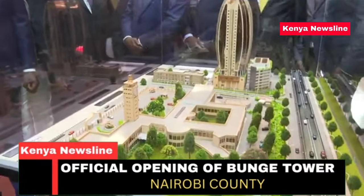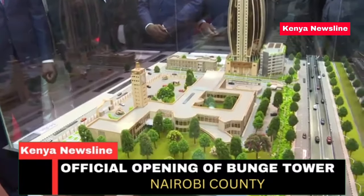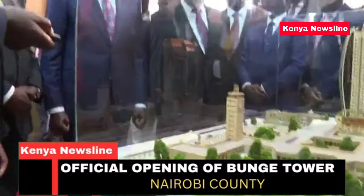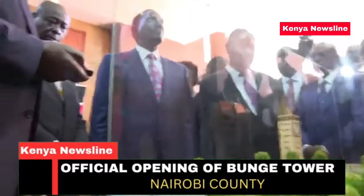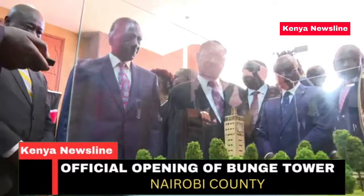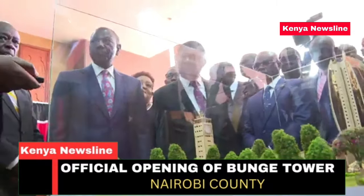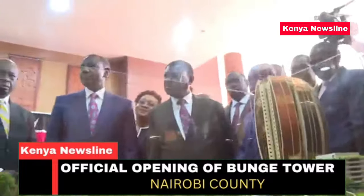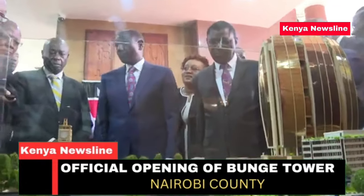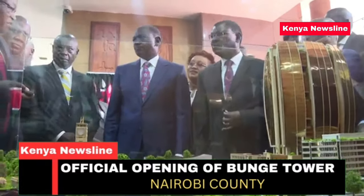Some information. The building was designed by Motiso Menezes, the director, with the project manager, the State Department of Public Works. The building has been built by China, and the Bunge Tower is a 30-story building.